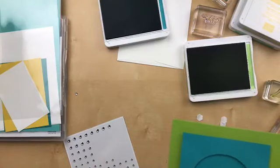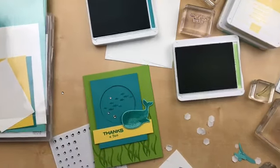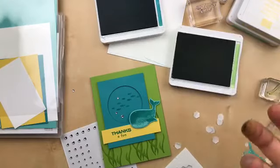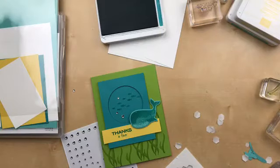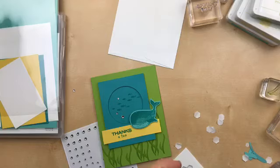Okay, I see all your comments now. Yeah, I think the seabed embossing folder would have really been a good addition. I wish that I could find it and I would do the background, but sometimes it's good to be simple, like if you don't have all the extra accessories.